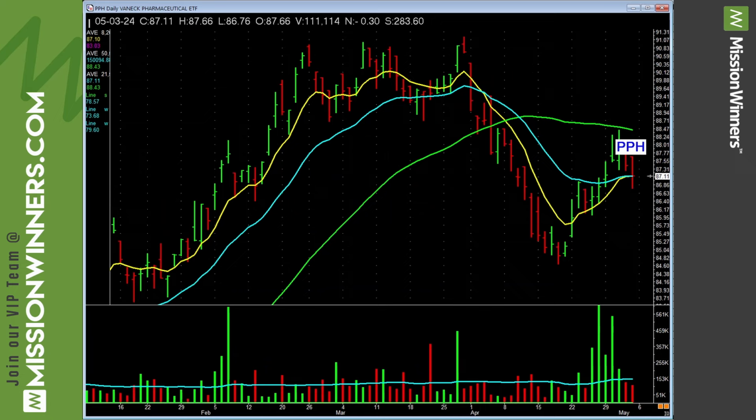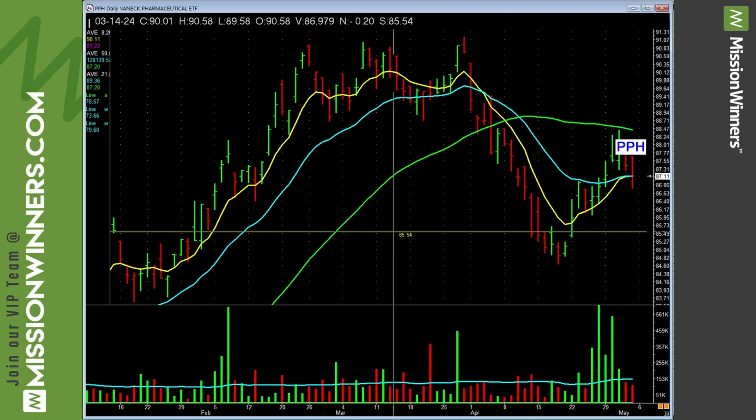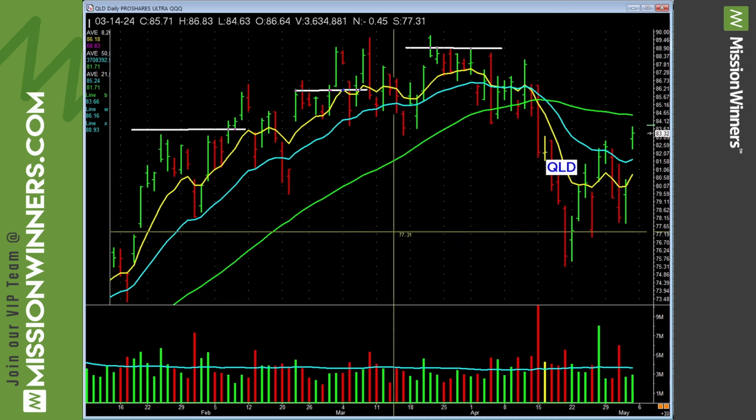Pharmaceuticals. That's below the falling 50-day. There's not a lot of power until it gets over the 50-day, which is the green line. Be cautious with pharmaceuticals. Isn't that good to know? I think it's great. It's good to know, again, things to look into and things to stay away from, things to avoid. It narrows down our focus list. It narrows down our opportunity, what we're looking for.